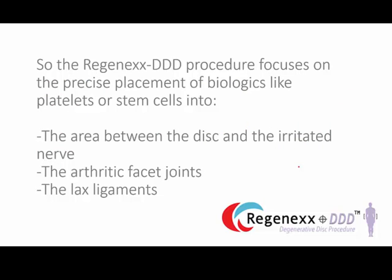So the Regenexx DDD procedure focuses on the precise placement of biologics like platelets or stem cells into the area between the disc and the irritated nerve. And sometimes that's directly into a stenosis area, stenosis being an area where bone spurs are pressing on nerves. We treat the arthritic facet joints and the lax ligaments. So all three things are treated.